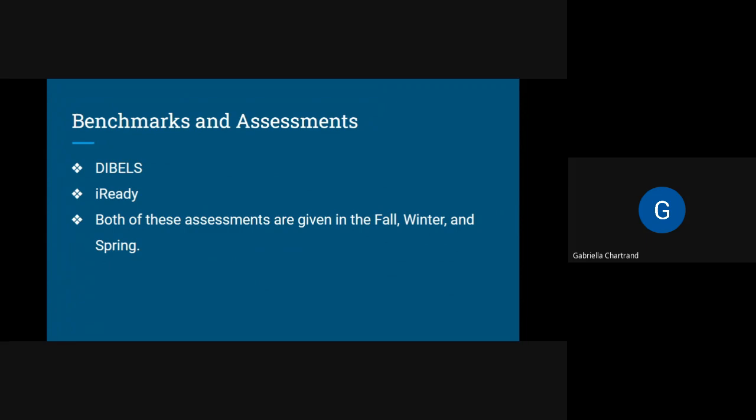First, we'll discuss DIBELS. These assessments, in most cases, include giving the student a word that they must identify the sounds or phonemes that make up the word, or they are given phonemes and they must correctly blend them together to make a whole word.